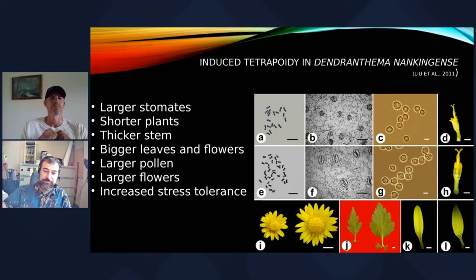And then finally, I think this is the last example I have, because we don't want to stand here and look at all the tetraploids people have been making. This one's from chrysanthemum, and it's kind of interesting because in this panel you can see all the things we've talked about. In A and E, you can see the chromosome count. They did some histology, and A is the diploid, E is the tetraploid, and it has twice as many chromosomes.